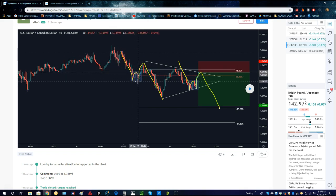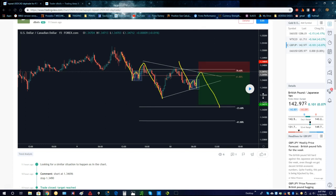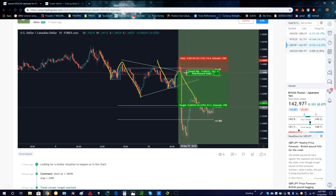What I did was I drew this first yellow one in, copied and pasted it, and just pasted it here, and it essentially worked, picture perfect. The market sometimes likes to repeat itself, and you can see, the news came out and just in one candle. In fact, I actually thought that I got stopped out. That's how quick it went. I actually had to go in and check my history to see whether or not I got stopped out because of widening spreads or whatnot.